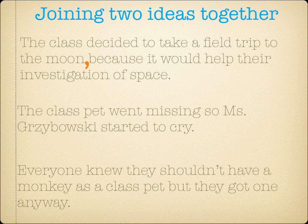The second one. The class pet went missing, so Miss Grabowski started to cry. So is the joining word in that sentence. And the last one. Everyone knew they shouldn't have a monkey as a class pet, but they got one anyway.